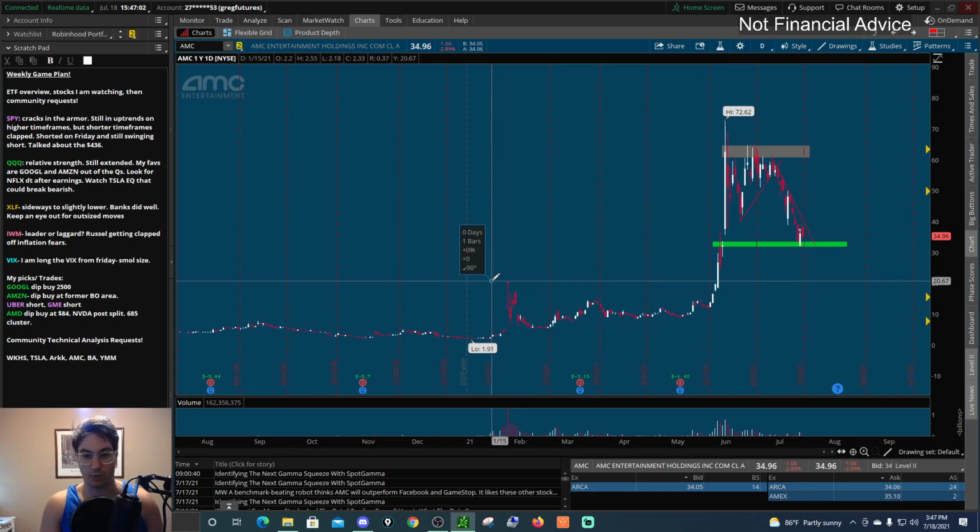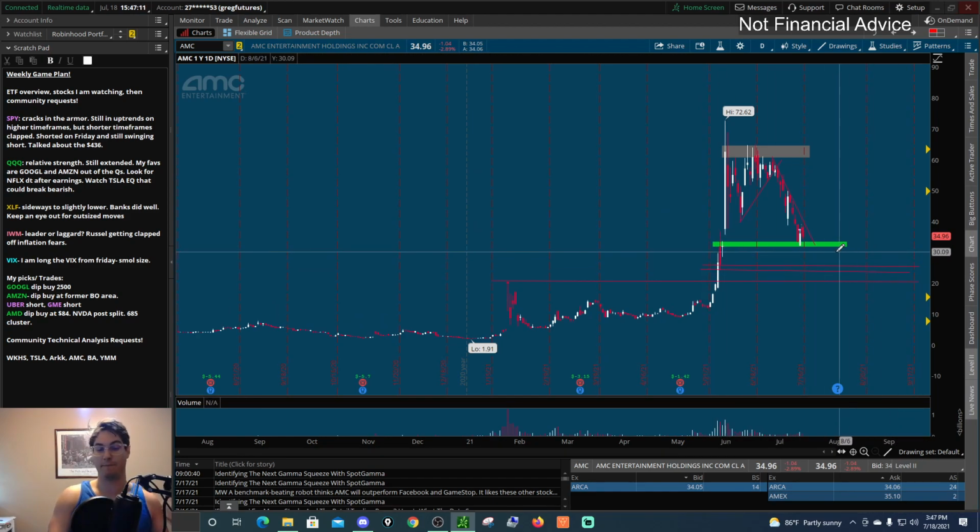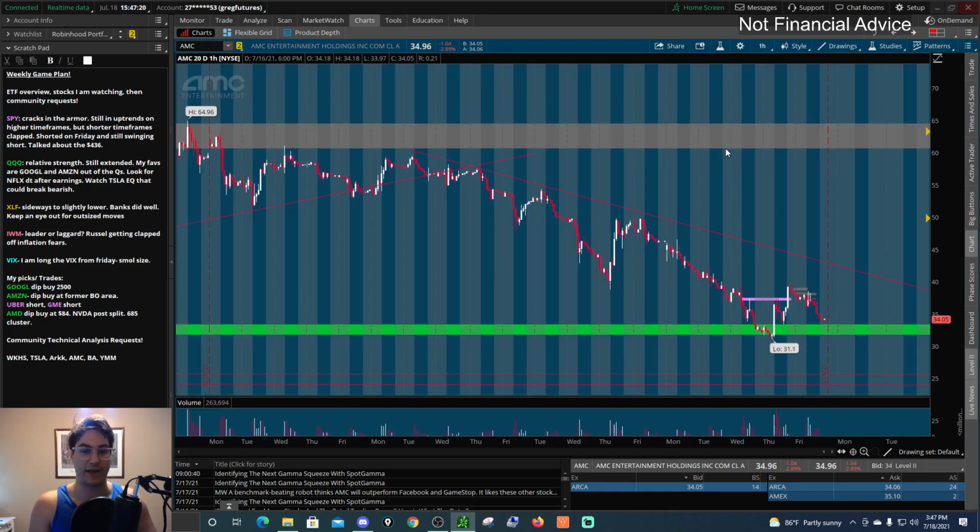In the event of a waterfall sell-off, look for about $20 a share to be support, and maybe a little bit of support at 24 to 25 coming up first, but that might just be a little bit of a dead cat bounce before reaching that $20 a share. So be careful on AMC in the event of the bounce.